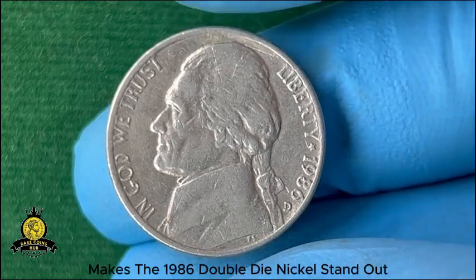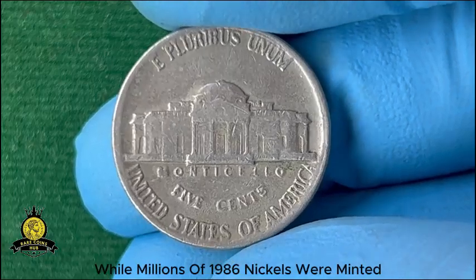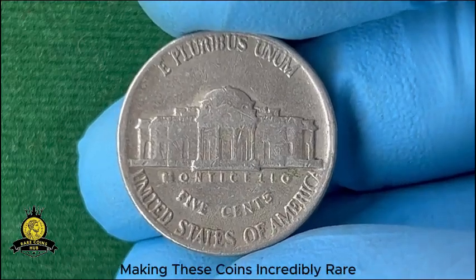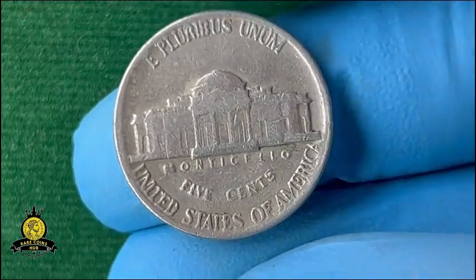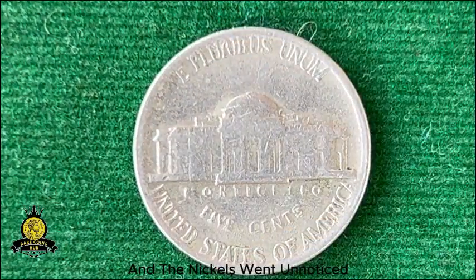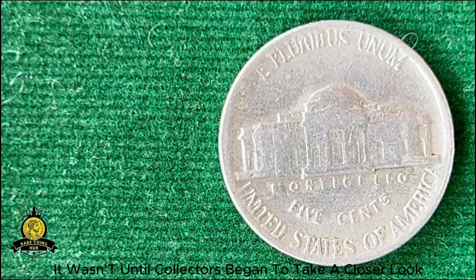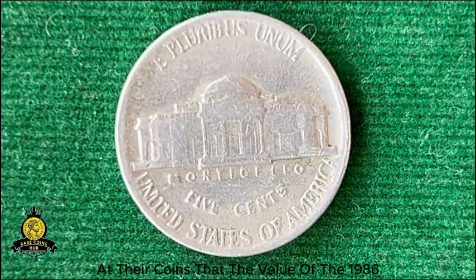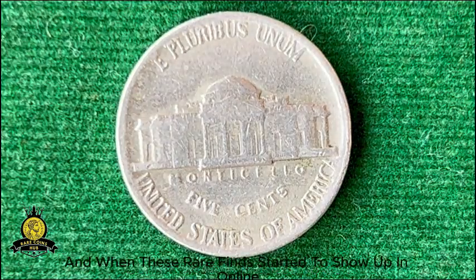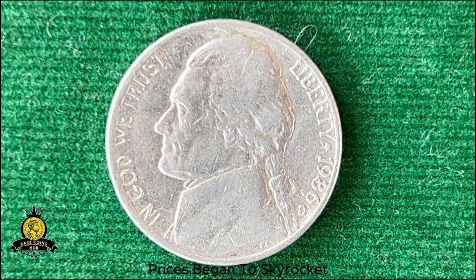But what really makes the 1986 double die nickel stand out is its rarity. While millions of 1986 nickels were minted, only a small number exhibit the double die error, making these coins incredibly rare. For years, most of the public remained unaware of the error, and the nickels went unnoticed, continuing to circulate as regular pocket change. It wasn't until collectors began to take a closer look at their coins that the value of the 1986 double die nickel started to rise. And when these rare finds started to show up in online auctions and numismatic circles, prices began to skyrocket.